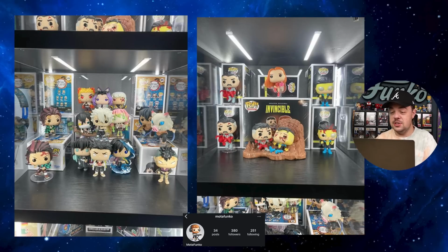I love the fact that he's got his shelves, but he used those really cool lights. I'll have to ask you where you got those lights from, because it definitely helps display your favorite pops really good. The Invincible ones look great. I know they haven't made a ton of different Invincible pops, with that moment in the middle looks really cool, and some Demon Slayer pops.